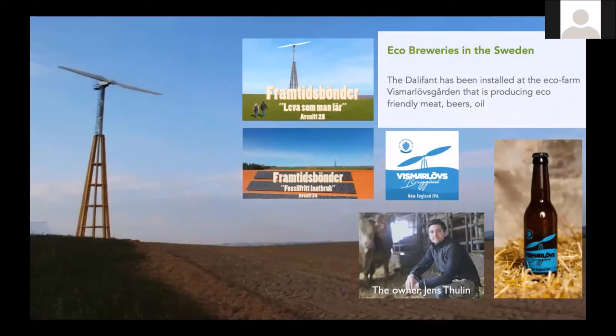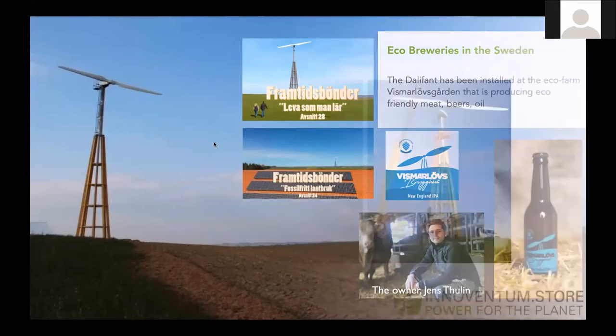Another installation also in Sweden, this eco farm who is making beer, for example, but also meat. And they have installed the Dalifen a few years ago. I think this is our best producing turbine, which reached 37,000 kilowatt hours in 1 year. And they also have a TV show, an online show. You have a lot of episodes showing their life, and it's really good to show that small wind is part of this eco trend for farms.